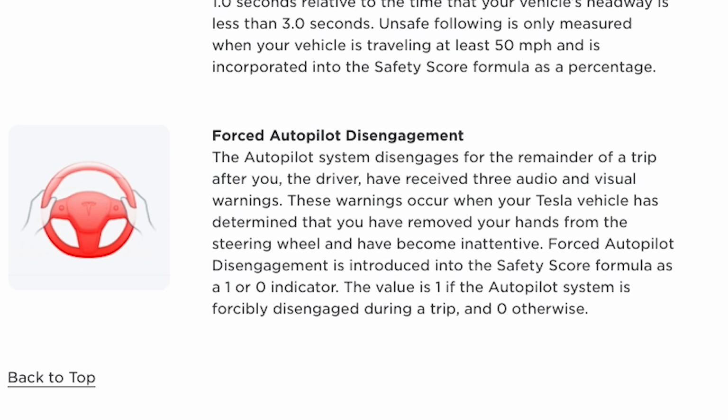This is probably a bad idea, because you don't want to have a bunch of forced autopilot disengagements. If the car is flashing that blue light at you and saying, hey, touch the wheel so that we know you're paying attention, eventually if you do that too much, autopilot will just kick you out and say, hey, for the rest of this trip, you're not allowed to use it. Sometimes forced autopilot disengagements happen when you're just going through an intersection and it's unsure of how to proceed, and it just needs to feel your hand on the steering wheel. And if you don't have it there, boom, you get kicked out.